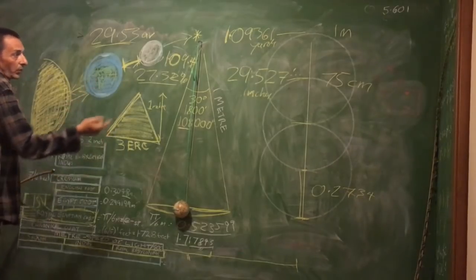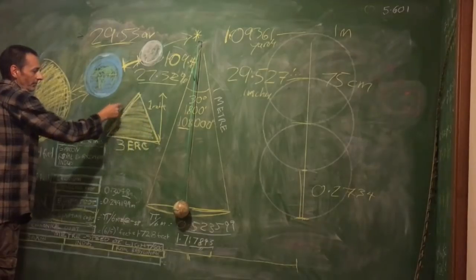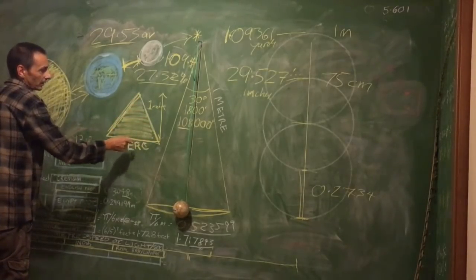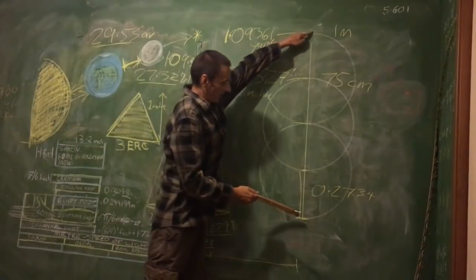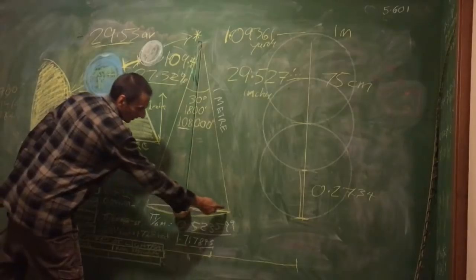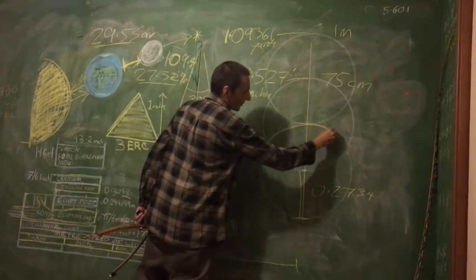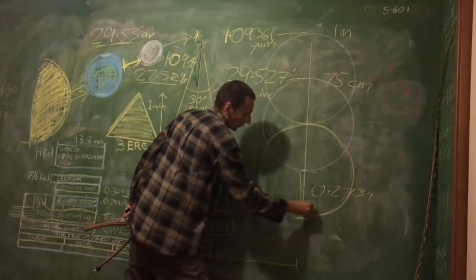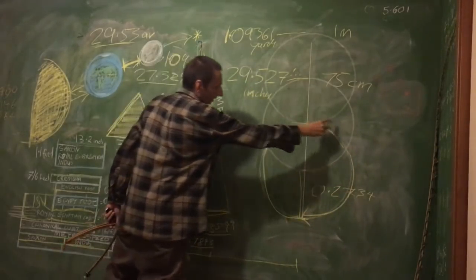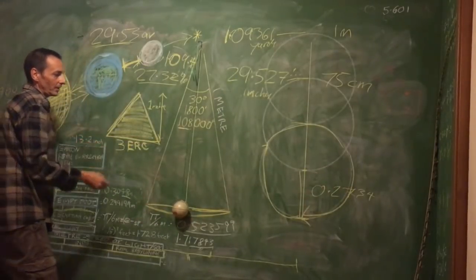And well, I forgot to mention, the pyramidion, the cap at the red pyramid, is 1 metre high, and 3 Egyptian Royal Cubits at the base. 3 Egyptian Royal Cubits, well, it also works this way. That's 1 Egyptian Royal Cubit, that's 1 Egyptian Royal Cubit, and that's 1 Egyptian Royal Cubit. The circumference of this circle is the base of the pyramidion at the red pyramid.